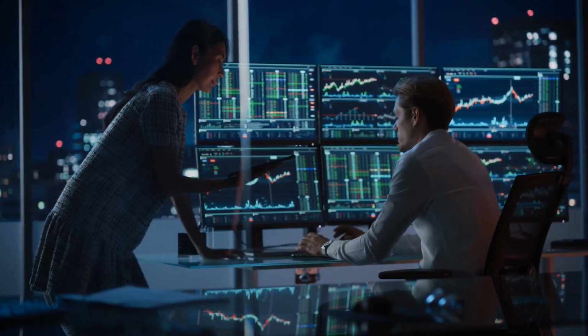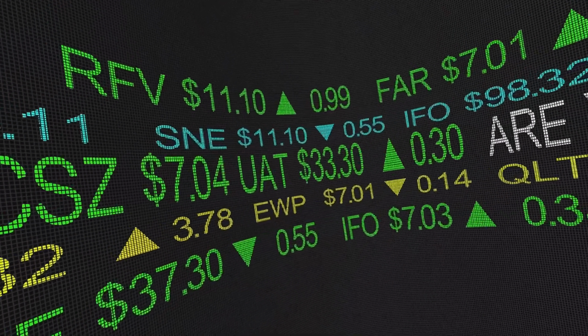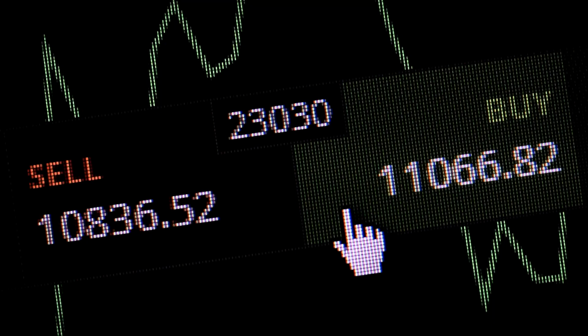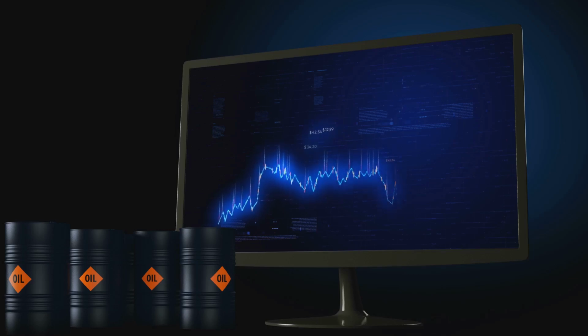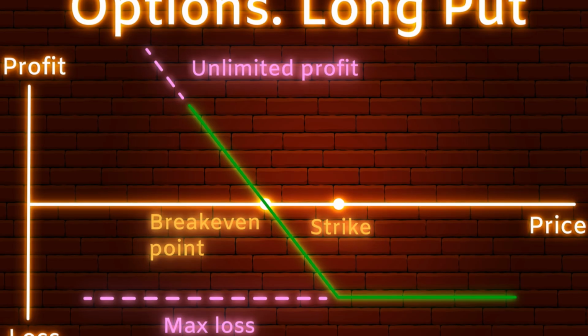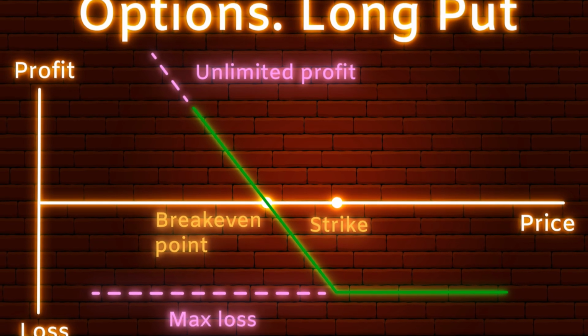Now let's talk about put options. Buying a put means you're bearish. You expect the stock to fall below the strike price. Example: stock XYZ trades at $100. You buy a put with a $95 strike, paying a $3 premium. If XYZ drops to $80, you can buy at $80 and sell at $95, profiting after the premium. Your maximum loss is the premium paid. Your profit is capped since a stock can't go below zero.